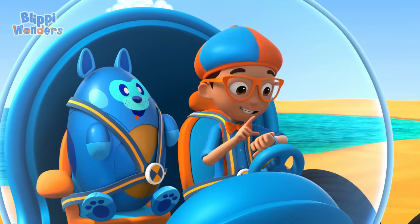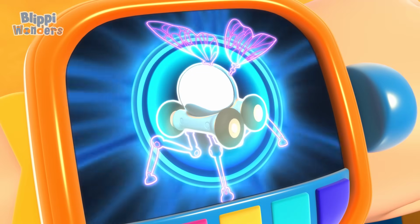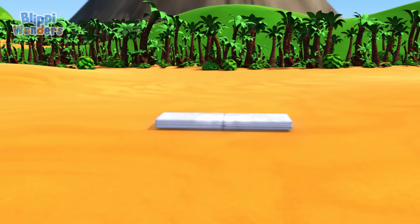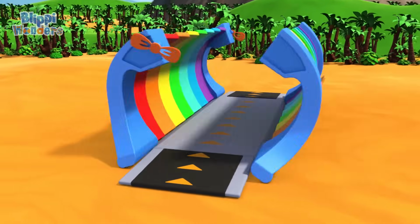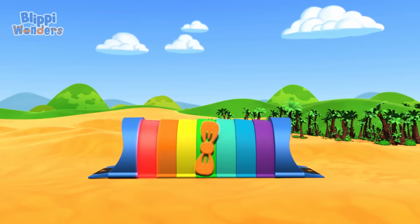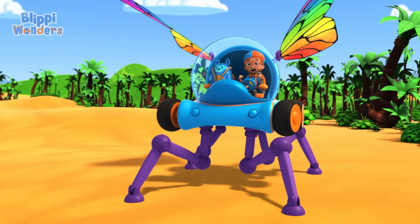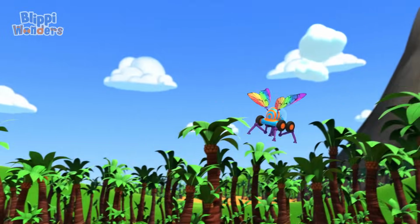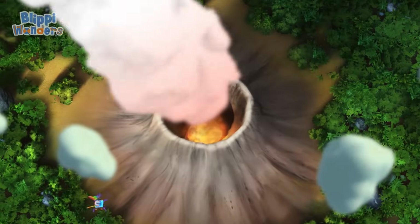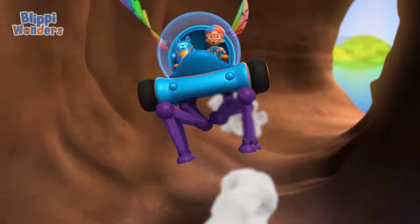I'm gonna need wings, spider legs, and the heat shield. Wings, spider legs, heat shield, confirmed. Activate Blippi Station. The Blippi Mobile is ready for adventure. Let's go through the side vent into the volcano. Whoa, whoa!